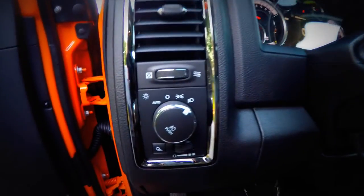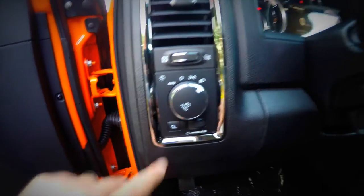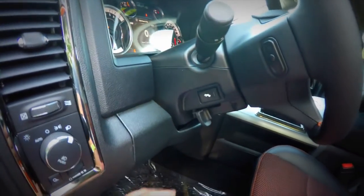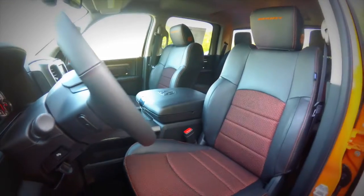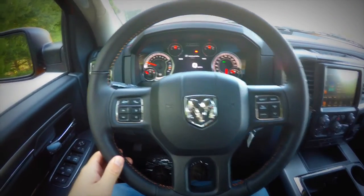The vehicle does have automatic headlamps with fog lamps, also has cargo light, power adjustable pedals, leather wrap tilt steering wheel with orange accents and audio controls. Alright, pan through the interior, just show a little more detail.